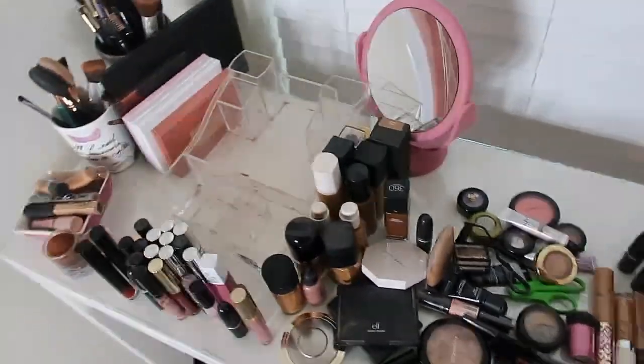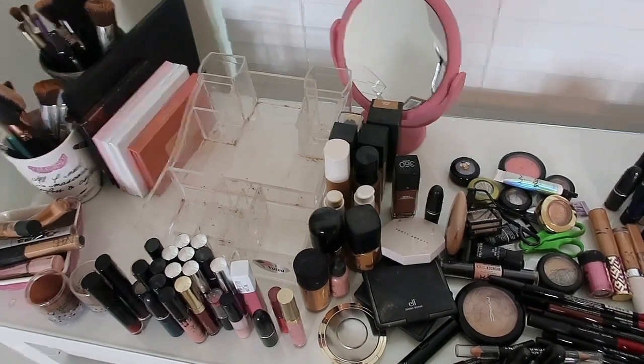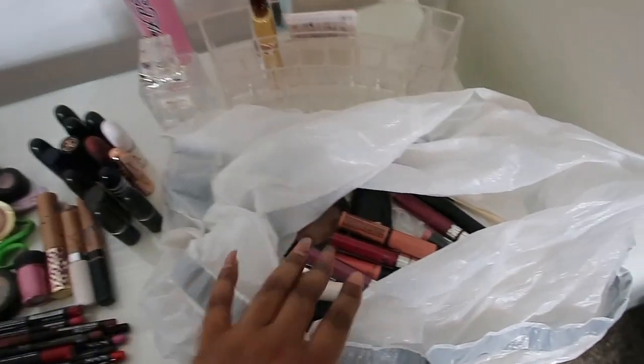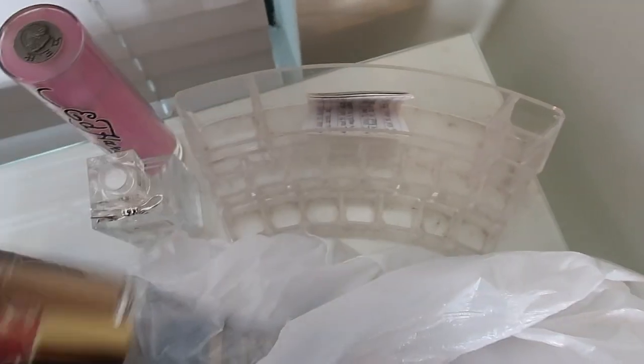Okay, you guys, so I know it looks a bit chaotic, but I just went through all of this stuff and I picked out all old makeup, stuff that I have not touched literally in months, and I dumped it all in my trash bag. But you guys, oh my gosh, don't judge how dusty this is. I'm actually gonna keep these.